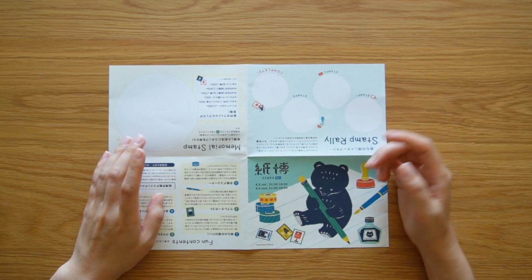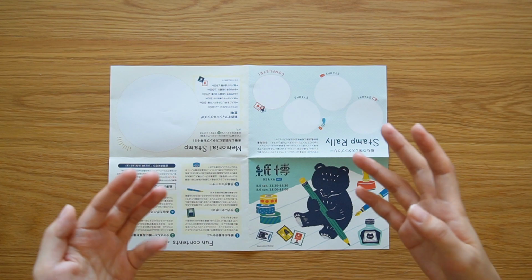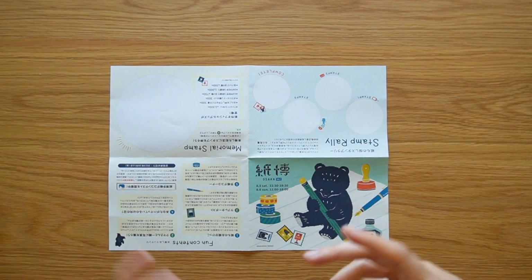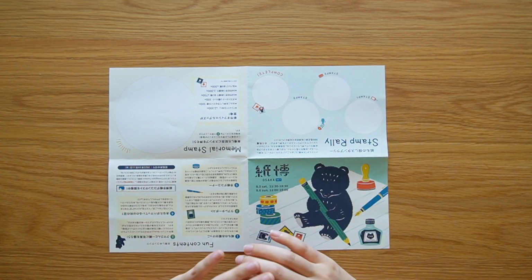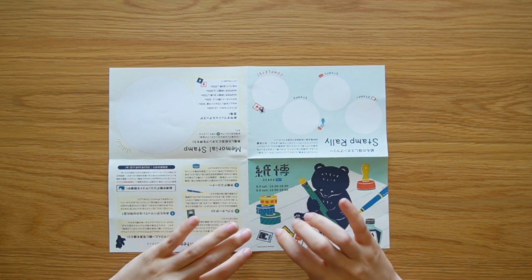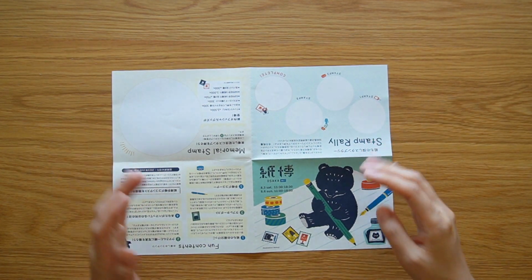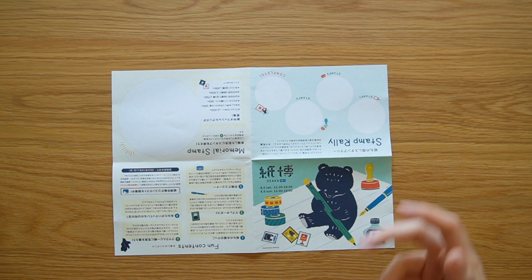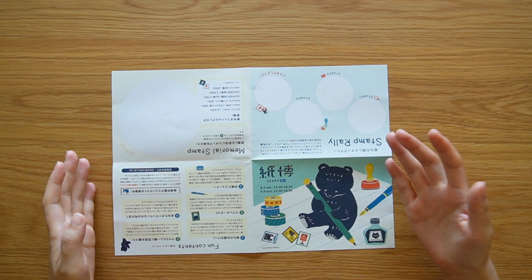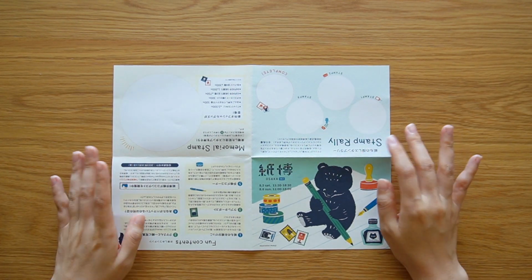But it's just like any other stationery event. They have stamps, washi, stickers, pouches, and all these lovely stationery items. So don't be deterred like I was; it's not paper only. It has a bunch of stationery items, but it does focus on paper though. I would say that distinguishes it from the other one, and it's a bit smaller as well. So that was good to know.